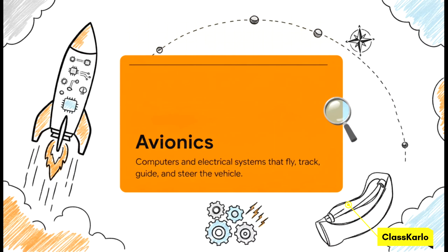Well, avionics encompasses all the electrical hardware, electronic components, and flight software that fly, track, guide, and steer the vehicle. Because let's be real, without tiny silicon chips and intricate algorithms actively steering the ship, all that explosive engine power is completely useless. It's the avionics that directs that thrust safely into orbit.